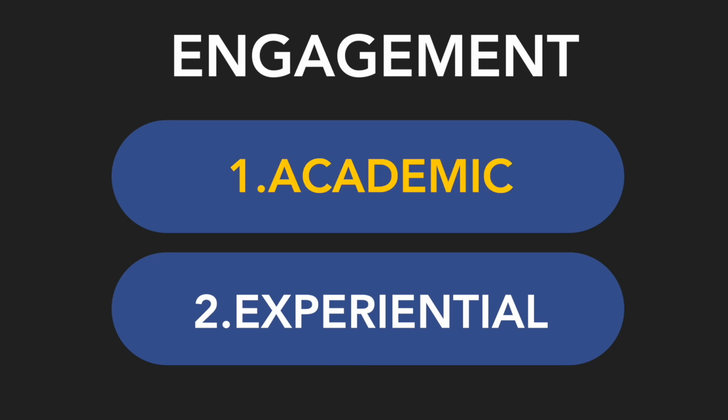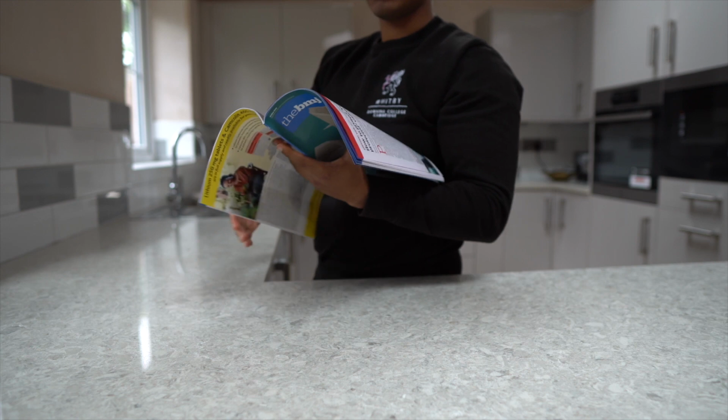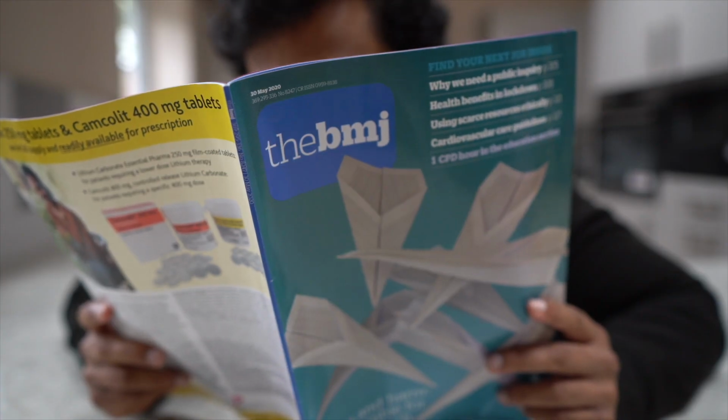The first is academic engagement and the second is experiential engagement. Let's now take a look at each of these in turn. Academic engagement essentially refers to the things you've done to discover more about the academic side of your subject. For example, this can be things like reading subject-related additional books, research articles, listening to relevant podcasts, or watching educational videos. For medicine, this could be things like reading the student BMJ, reading research articles relevant to current medical topics, or simply just keeping up to date with the medical news.